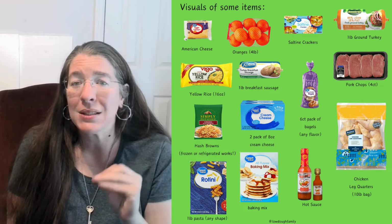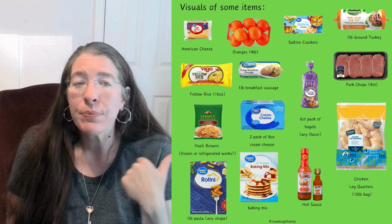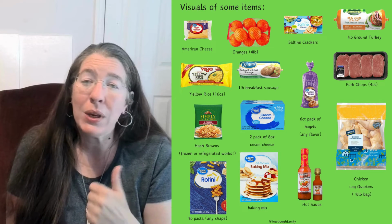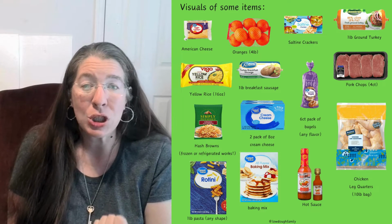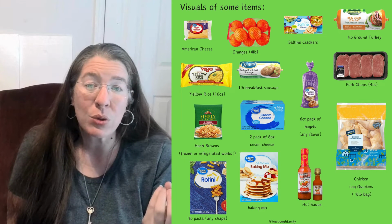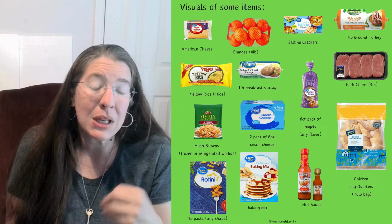We are going to need some hot sauce, and I'm not going to tell you what brand to buy because that's totally up to you. I just get whatever's cheapest. We're going to use some baking mix. We're also going to use some pasta this week, but it honestly does not matter the shape. For the hash browns, you can use the frozen or the refrigerated ones. The refrigerated ones did come out a little cheaper, so we chose that option.